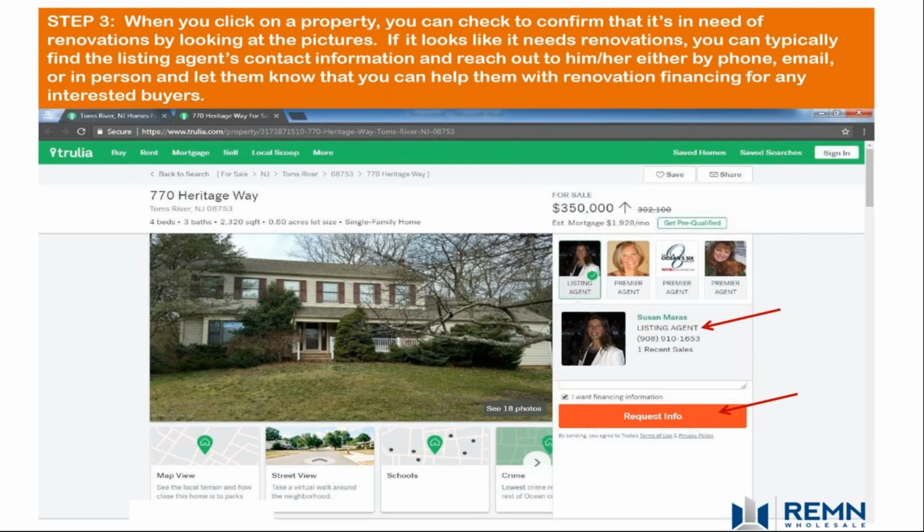And they may not have thought of that as a solution. You may be helping them out. And once you do help them out, you'll have a partner moving forward on these types of deals, and maybe their next listing will be right off the bat, listed as a home that can be financed with a 2 or 3K. So do this on all 3 websites, and I promise you will get a nice big list of agents that you can call.